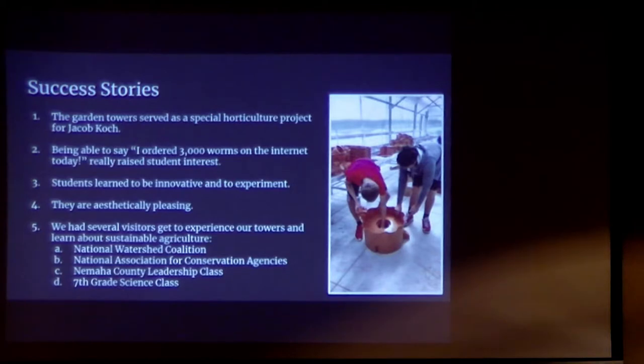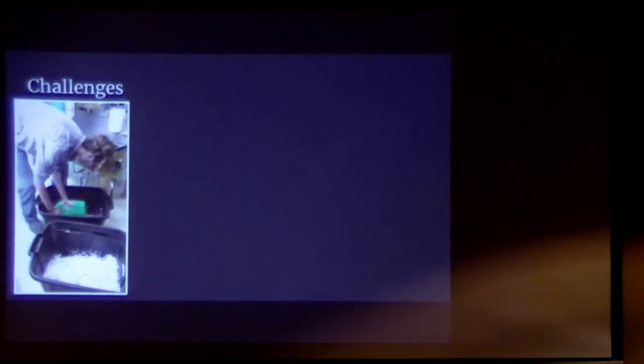You know, we can talk about sustainable agriculture all we want to students, but until they can see something, it doesn't really hit home with them. And so this was a really good opportunity there. Although we had a lot of successes, we had a lot of challenges too, and we're still kind of going through some of those challenges.